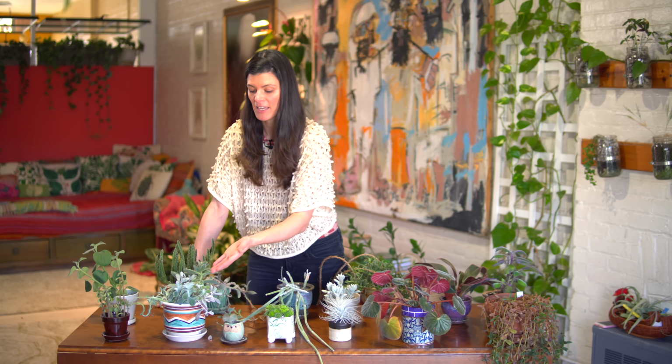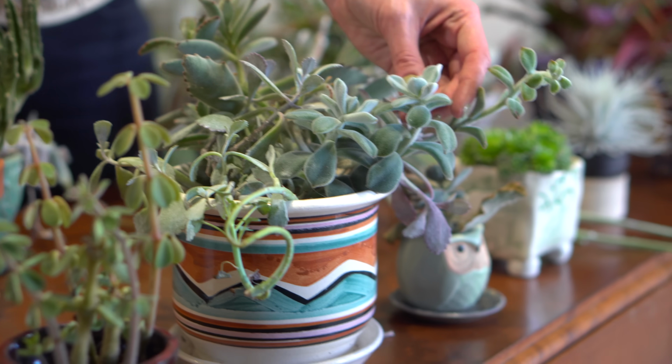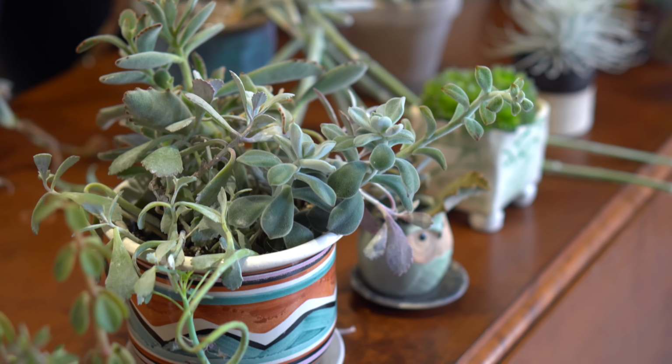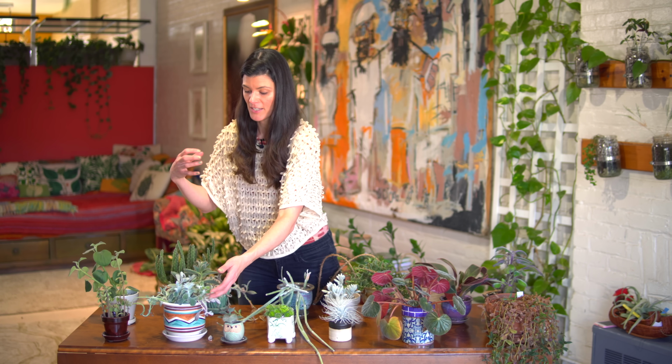And I don't have Echeveria setosa in my collection currently, but this one is like it. It just has this kind of white fuzz. Again, this is a way for the plant to protect itself. That white fuzz can bounce light back up, but also protect the plant so it doesn't transpire as much, and so the water is held on the inside.